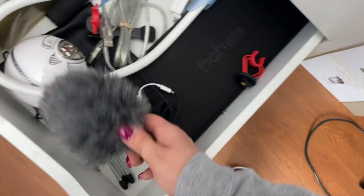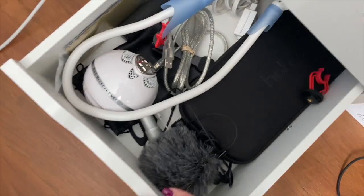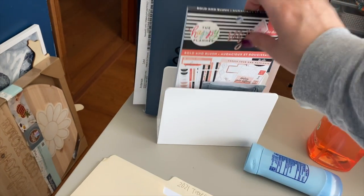So here I'm just cleaning up some of the little things. This is my filming drawer. I keep my microphones in here, a couple of tripods, different things like that. I have deodorant laying on my desk.